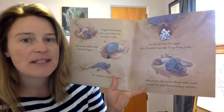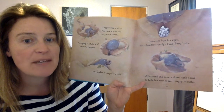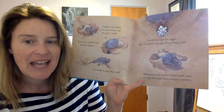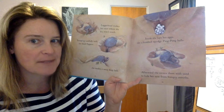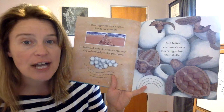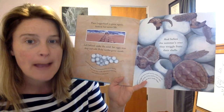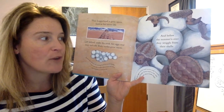Loggerhead makes her nest where the sea won't reach. Scooping carefully with her hind flippers, she makes a steep, deep hole. Inside, she lays her eggs like 100 squidgy ping pong balls. And afterward, she covers them with sand to hide her nest from hungry mouths. Then Loggerhead is gone again, back to her secret life. Left behind under the sand, her eggs stay deep and safe. Baby turtles grow inside. And before the summer's over, they wriggle from their shells.